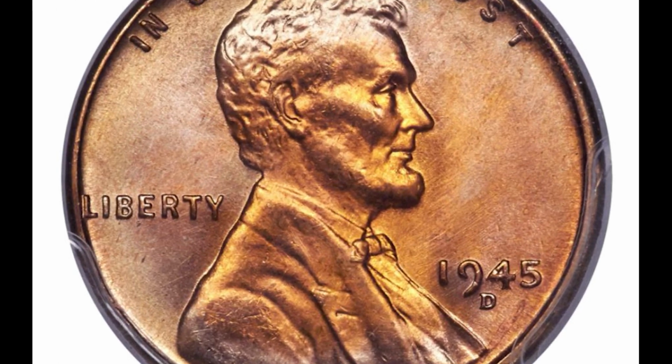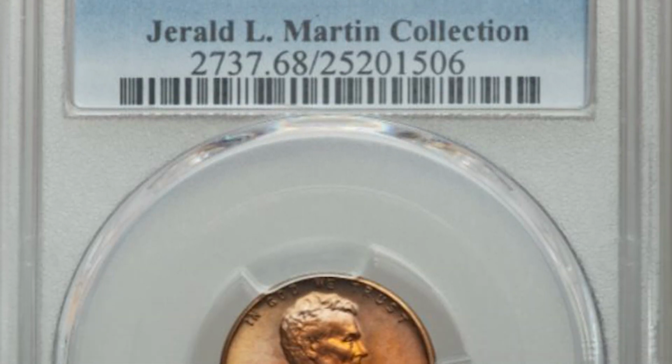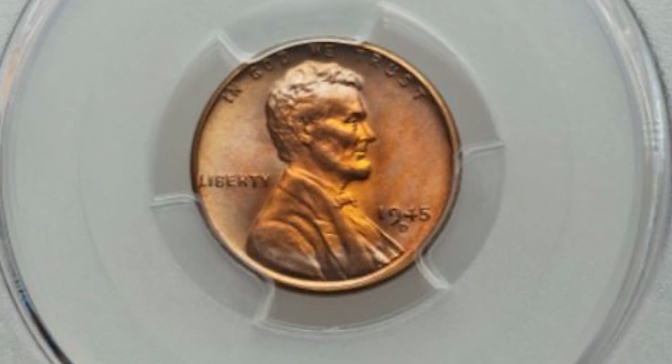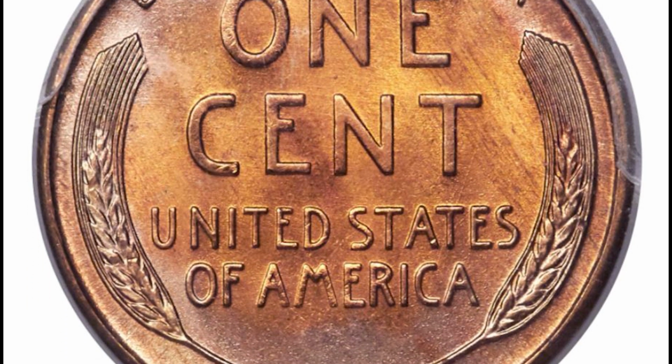This isn't an error coin, but its value is due to its grade. This is the highest grade 1945 Denver minted penny known to exist. It's so rare, the estimated price for a penny like this is currently $16,000. This one here sold at auction for $14,400.